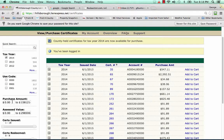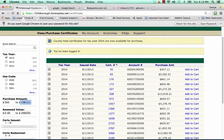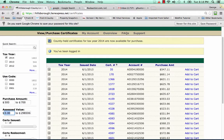Notice the purchase amount. Before you start buying any type of lien, it's a good idea to have a budget of how much you want to spend. Because in this particular county you can buy a lien all the way up to $15,121. Myself, I usually set a range somewhere between $500 to $700. You can pick any range that you want, but I like to buy tax liens in that amount.